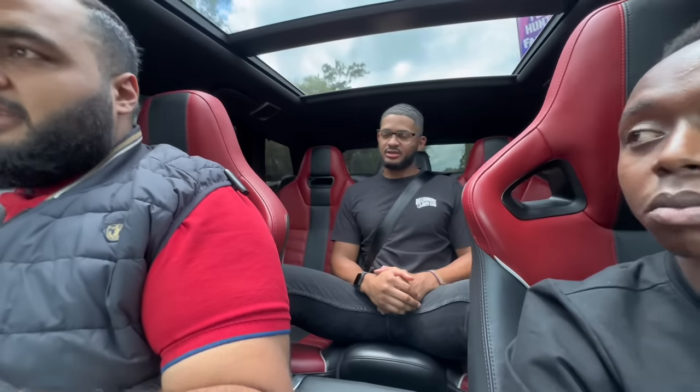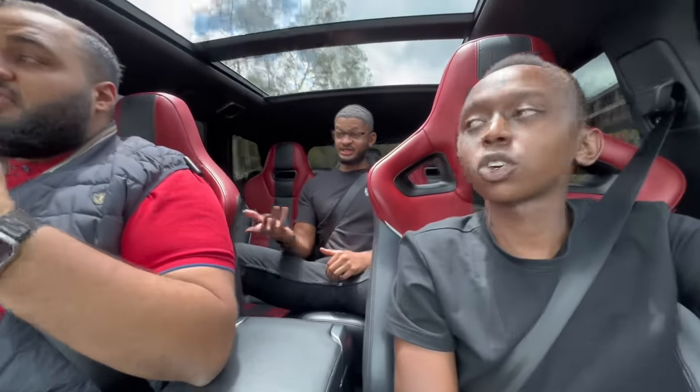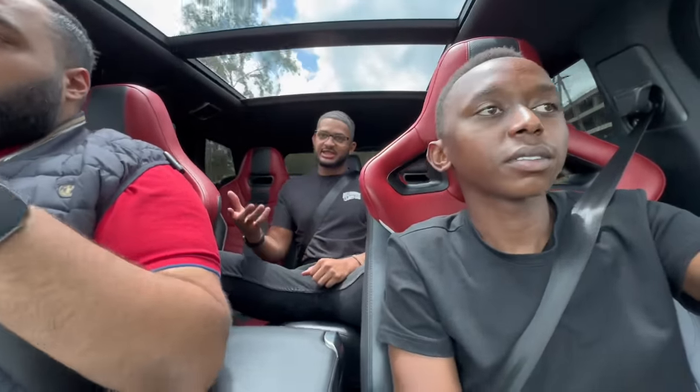I said the exact same thing. This is a car for luxury and power. Exactly. It's got enough power to run any Land Cruiser, any Prado. It's the fastest in its league, but it's not fast.